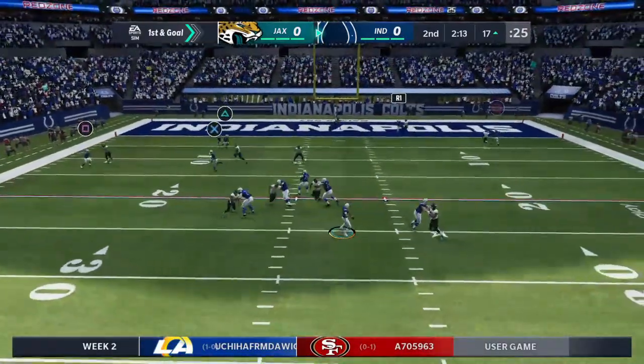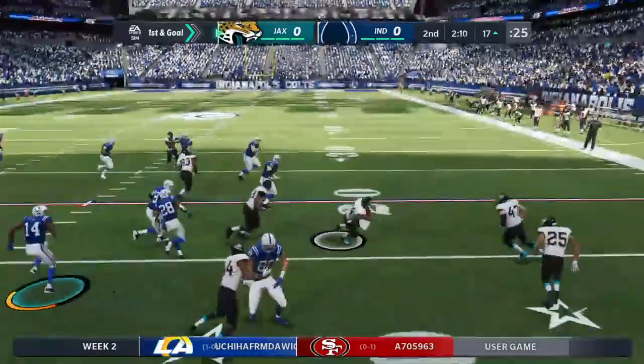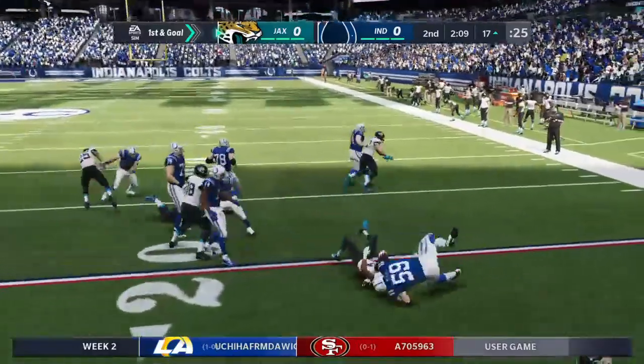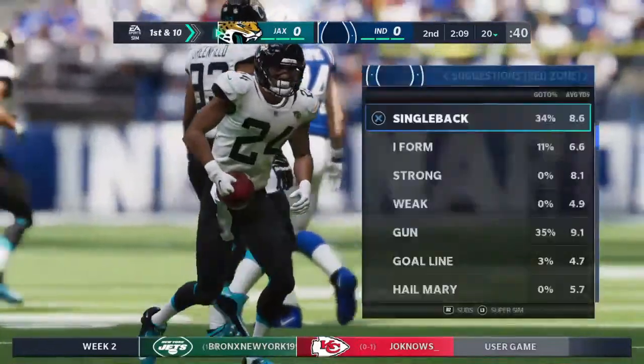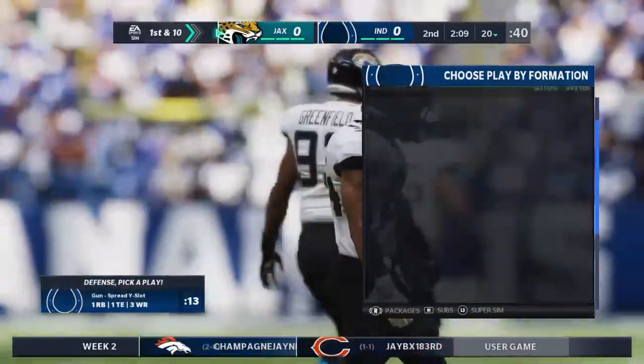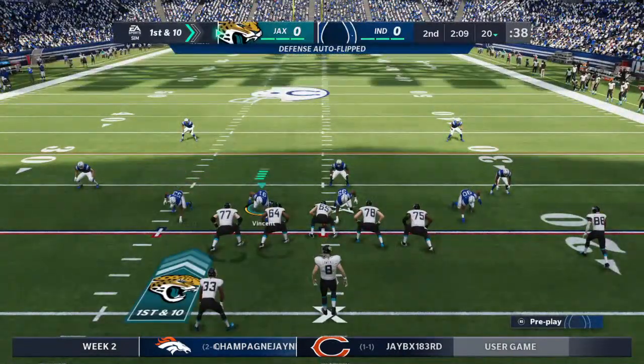Now a shotgun snap as they'll look to throw. Now that'll be tipped and intercepted. Picked off at the 14. And he is going to get this one back to the 20-yard line. Those INTs all sting, but you throw one in the red zone. I think especially as a rookie, maybe it stings a little bit more.